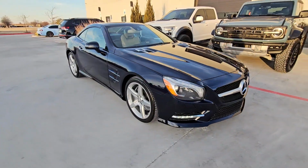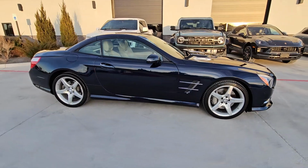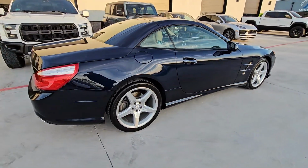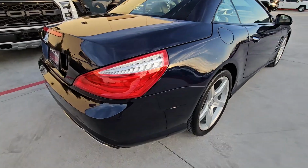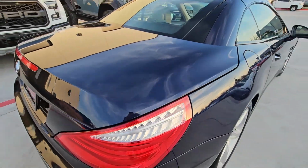I was hoping to get out here before the sun went down so you can see how beautiful that blue is. But you can still tell it looks really good. All of this looks perfect. See how crystal clear that is?